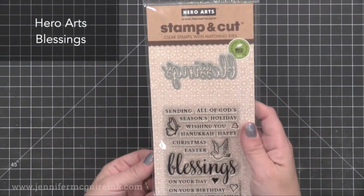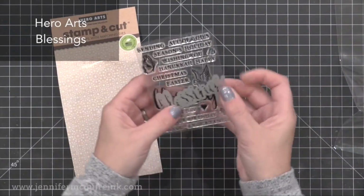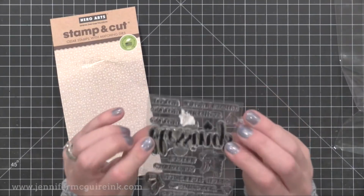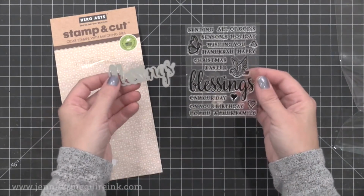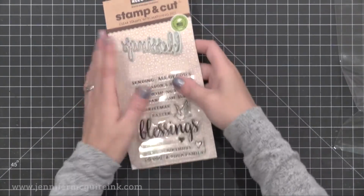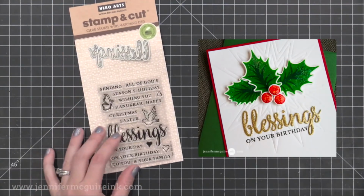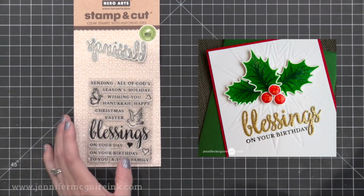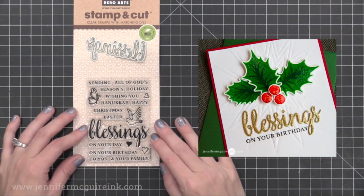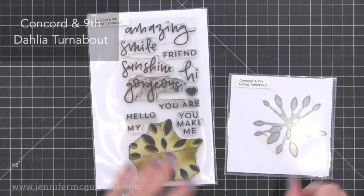Now this Hero Arts Blessing stamp and die set comes together, so they both come together. I've used this many times before, but I can't find it in my stash, so I had to buy it to share in this video. Now the die cuts out the word perfectly, or you can use the die by itself or the stamp set by itself. Now there are holiday sentiments in here, such as Christmas and Hanukkah and Easter, but there are also more generic sentiments so that you can use this one throughout the year.